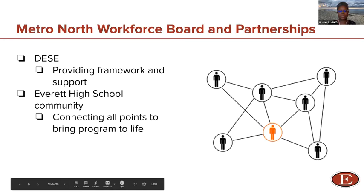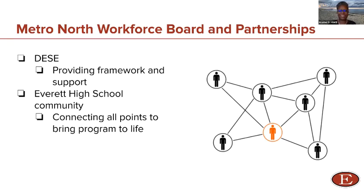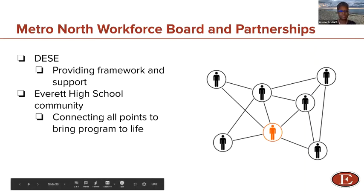And let's not forget that DESE is a partner in this as well. And they have been instrumental in providing the framework of what Innovation Pathways is. So if you have any questions whatsoever as you're putting together your Innovation Pathway packages, reach out to DESE because they're really very helpful. And now they have a toolkit for Innovation Pathways. It's a wonderful tool to assist in planning and developing IP pathways.